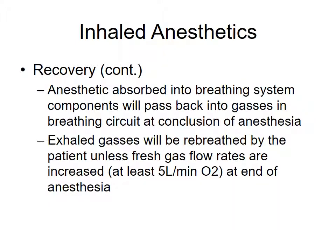Anesthetics absorbed into the breathing system components are also going to pass back out of those components. When you turn the gas off, now no more fresh agent is going through the breathing circuit, so anything that's absorbed is going to start to equilibrate, so it starts to dump back into the fresh gas. So you're rebreathing some of that agent. Like in the soda lime, you'll all understand what soda lime is. It gets rid of the CO2 so we can rebreathe gases, saves a lot of money, warms the patient. But they'll rebreathe some of that agent.